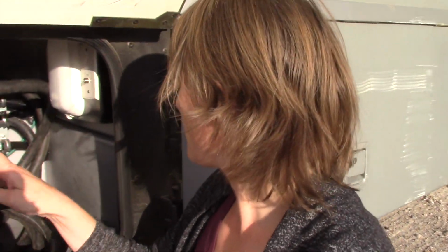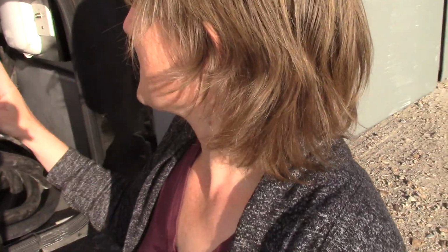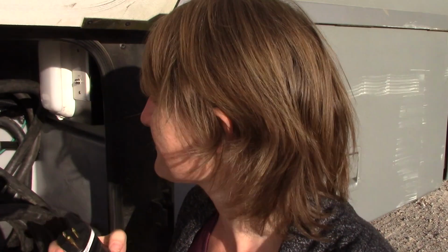You'd never run the air conditioners and the space heaters at the same time, but I'm just saying, that's a lot of power. But some parks, like state parks, might only have 30 amp. So we have an adapter for that. And then we also have a 20 amp adapter, like if we're just mooch docking at a friend's house and just plug into a normal outlet.